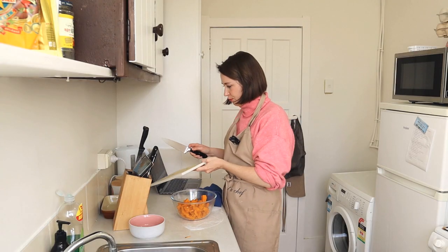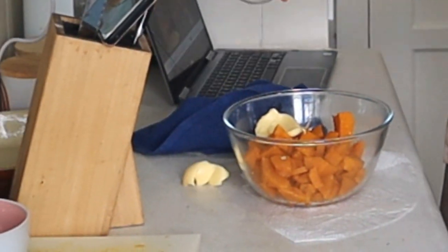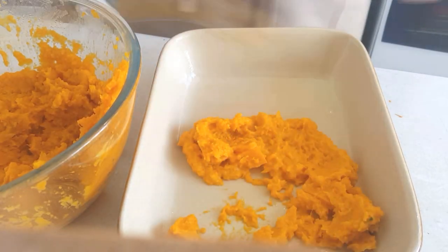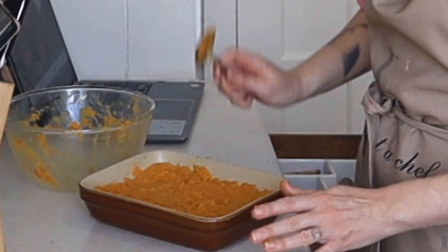Next, we add some butter and we mash. Ha! Butter! Oh no! We're gonna add it to our baking dish, our casserole dish.